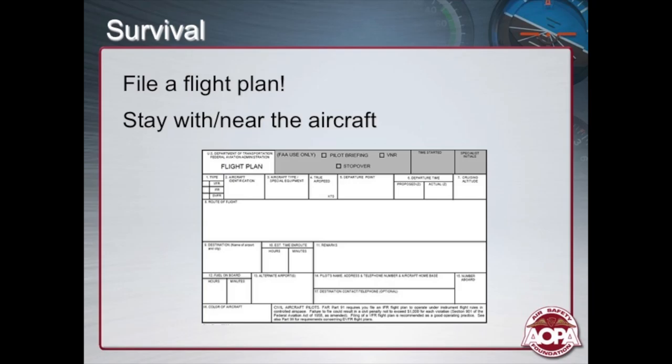Be sure to file a flight plan. That way they'll know where to start looking for you. It's easier to find a downed aircraft than a person, and the aircraft can provide some degree of safety. And be sure to dress appropriately and bring heavier clothing in winter to keep you warm.